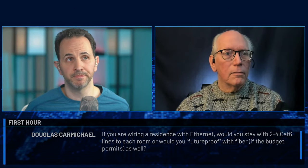Douglas Carmichael, if you're wiring a residence with Ethernet, would you stay with 2 to 4 Cat 6 lines to each room, or would you future-proof with fiber, if the budget permits, as well? Mitchell? I would start with 2 Cat 6, one for primary and one as a backup, but I would also add fiber to future-proof and an RG6, a decent quality RG6 cable.